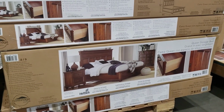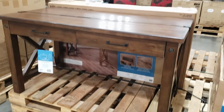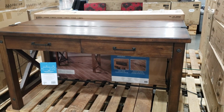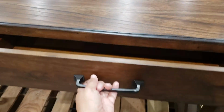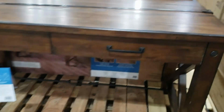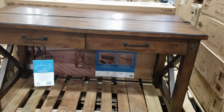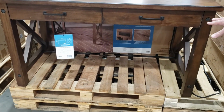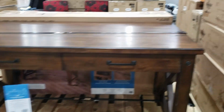Okay, for the bed, like headboard, it's gonna be $500. Oh, look, we do have another table. Ooh, no idea how much the table would be. Oh, I don't see a price on that. You know what I don't like is they show these for computers. Right. There's nowhere to put your desktop computer.